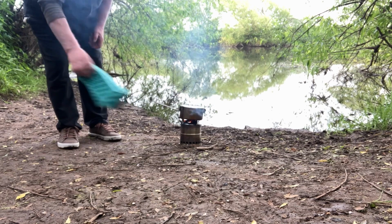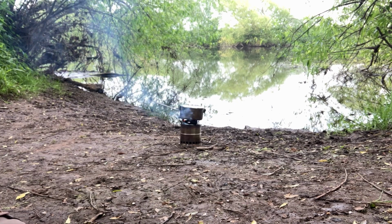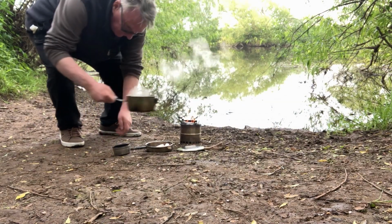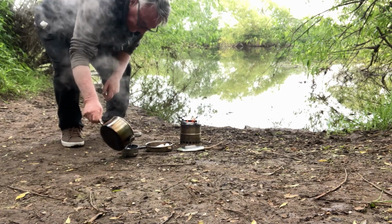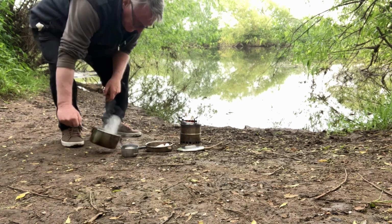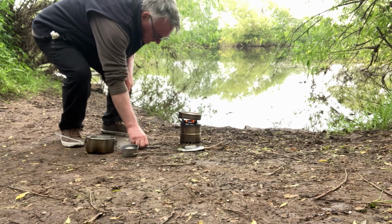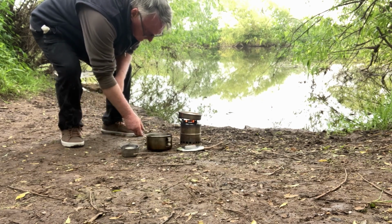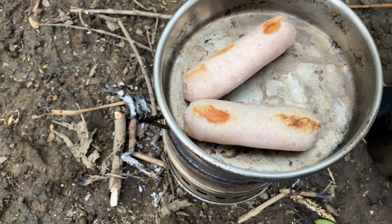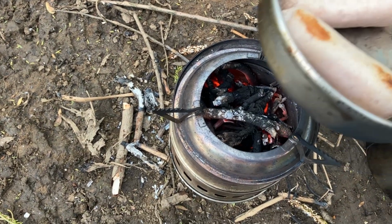We'll start off with a cup of tea. Oh, there's my cup of tea. And my black pan. Well, that's the cup of tea made, and there's the sausages. Well, there's some heat coming out of that now. Brilliant.